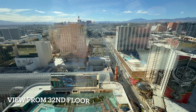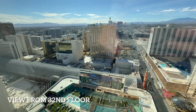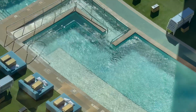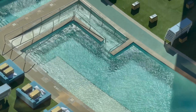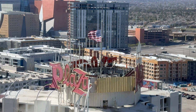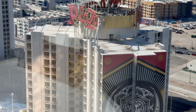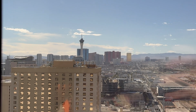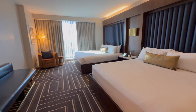And now for the view. In the distance we could see the Strat and the Strip, and the floor-to-ceiling windows provided excellent views of Stadium Swim below. It was a very windy, blustery day on our visit in early January, so unfortunately, swimming was not in our future. Here's a closer view of the Strip in the distance. As far as the room, I thought our stay here was just as comfortable as at the Bellagio.